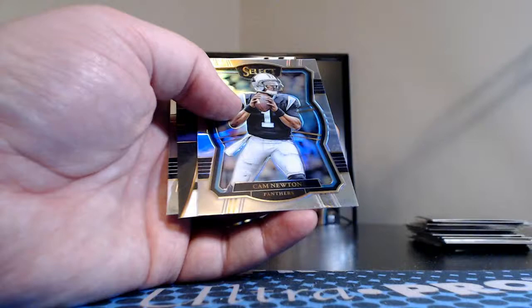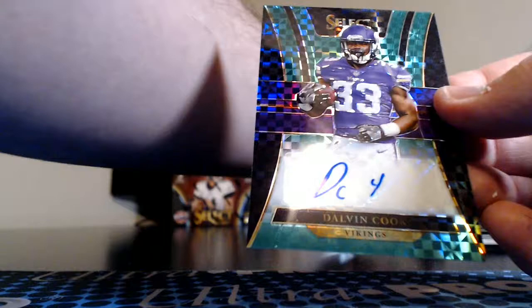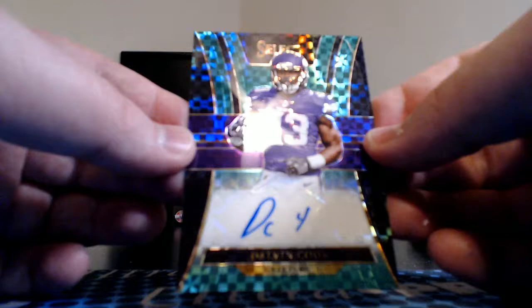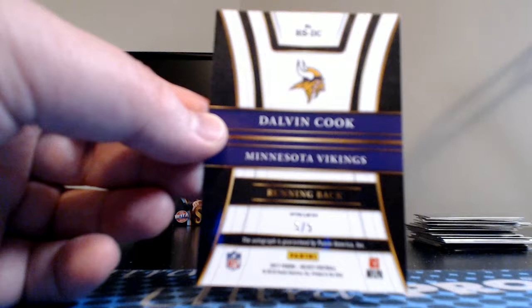Well, I know a couple of y'all are waiting on bigger team hits. It might not be the team you had, but Gene's happy right now. We had a Barry Sanders tiered base, too. So three of the seven big teams hit, even though there's more like about 10 bigger names, I guess. But Dalvin Cook, Emerald, numbered 5 of 5.